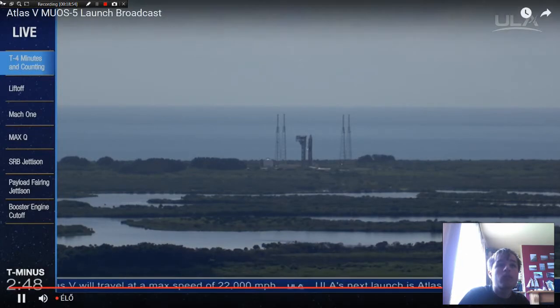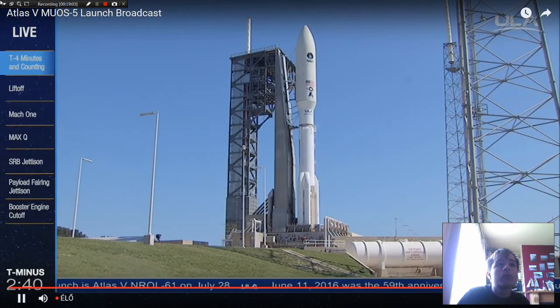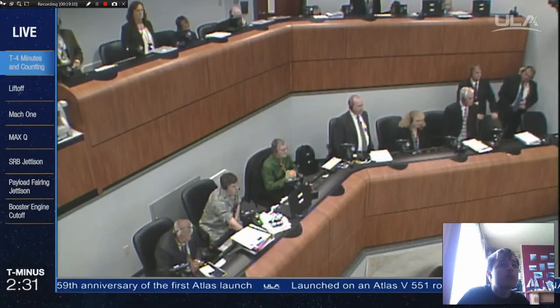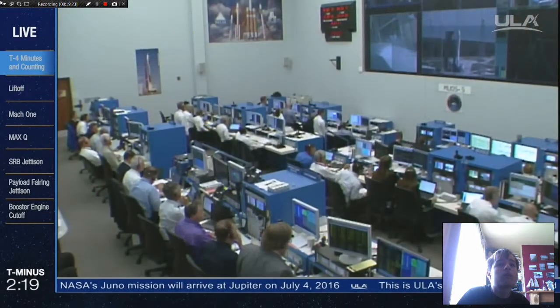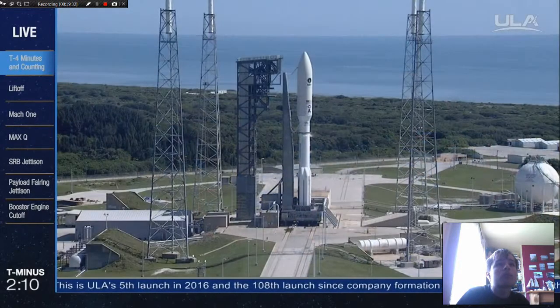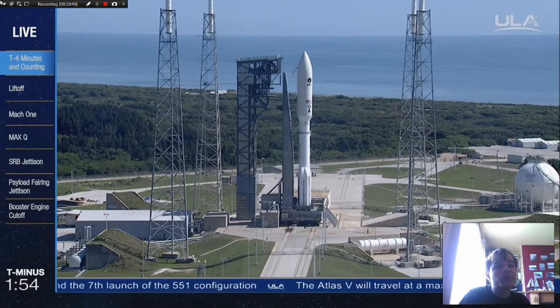T-minus 250. FTS internal. T-minus 230. T-minus 2 minutes. 159. Vehicle internal. 155. The vehicle is on internal power. Launch sequencer start. 150. Auto sequence has started.